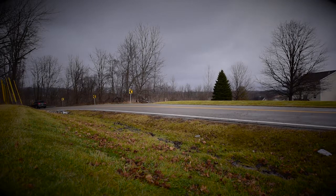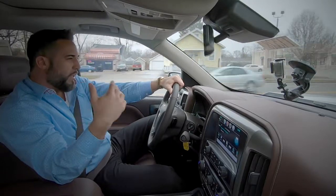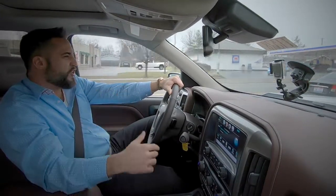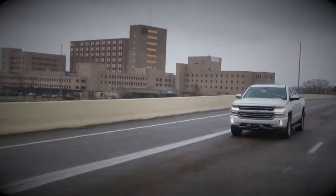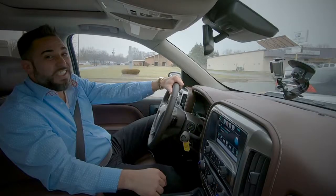You know, driving this truck, it's a work truck, but it's so smooth. It's kind of like, not sure if I should be listening to Kenny Chesney or Kenny G. Nah, Kenny Chesney.